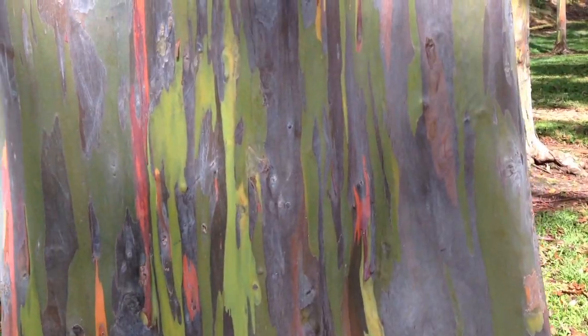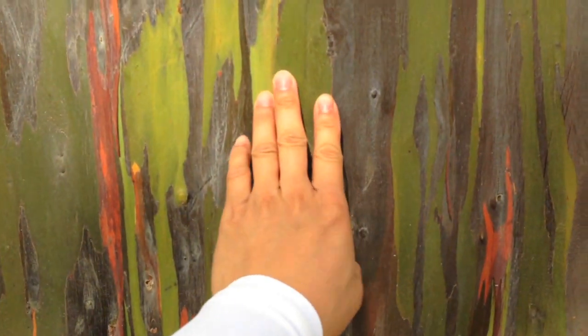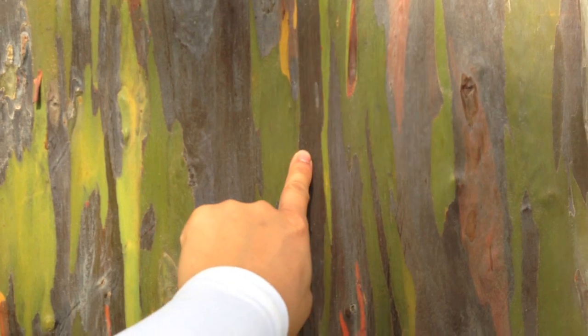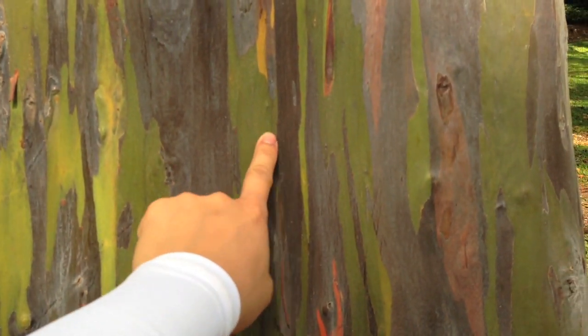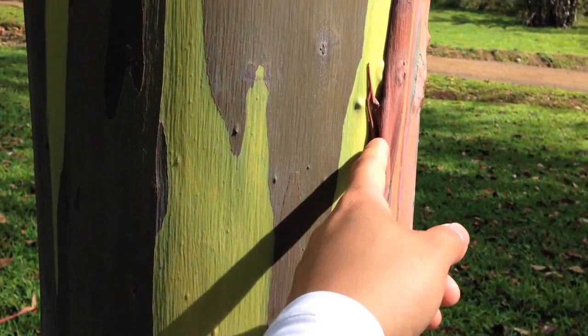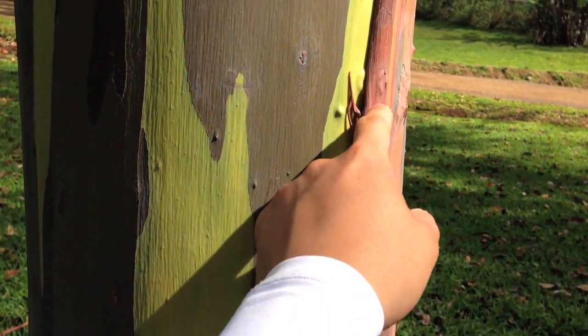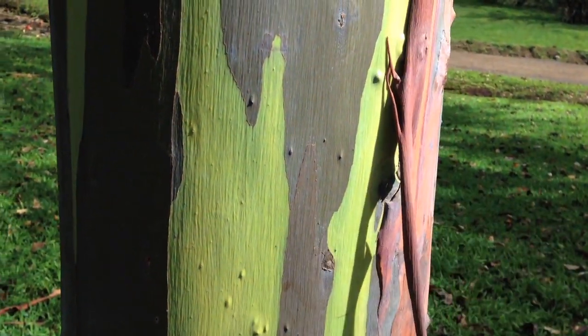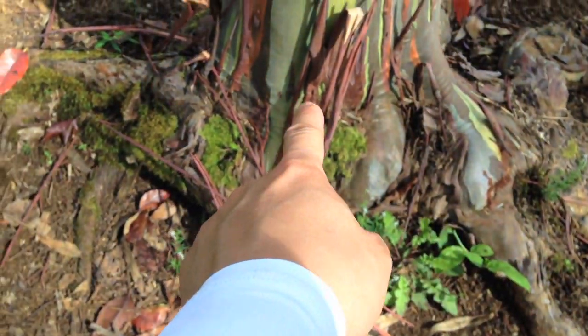Look at that. It almost looks like somebody painted it, but this is actually a layer of the bark. This is the outer layer, and then this is the inner layer, and then this is another layer. You can see here the bark is peeling. That's the orange layer, and underneath it is the green layer. So a lot of it's already peeled down here.